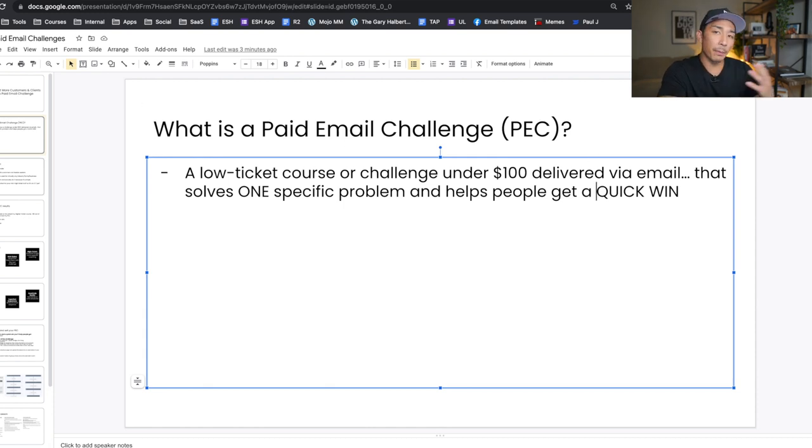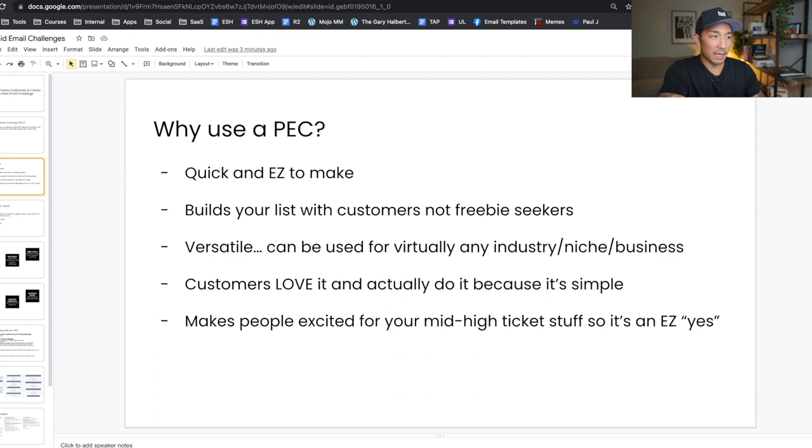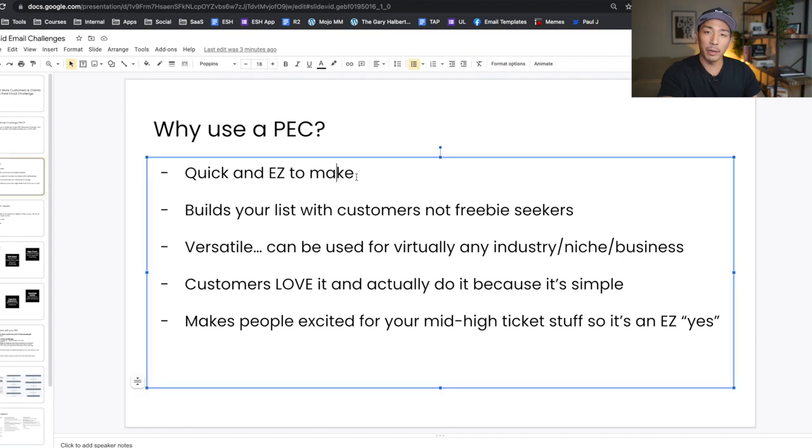So we'll talk about what that looks like in a second with some examples, but why would you want to use a PEC? Well, first, super easy and quick to make. Doesn't take very long. I think it took me a few hours, like 7 or 8 hours to make the first iteration of the challenge. And I was able to launch it the next day. So it didn't take me very long to create it all. It's not like I've written eBooks as well, which have taken me months to do. You can create a paid email challenge really quickly.